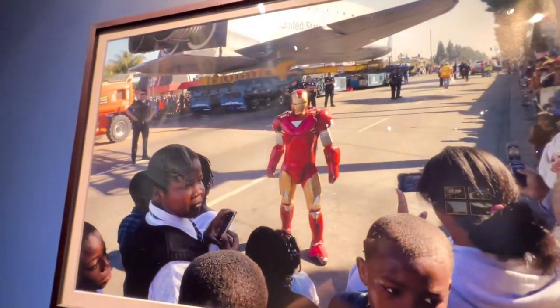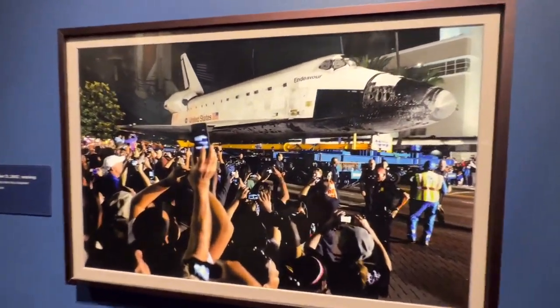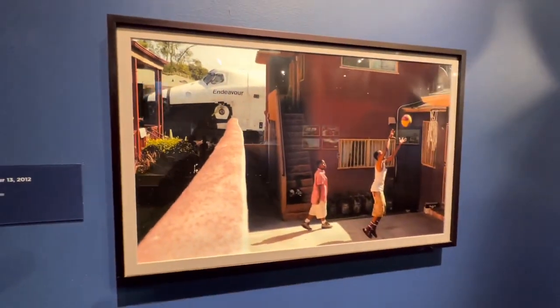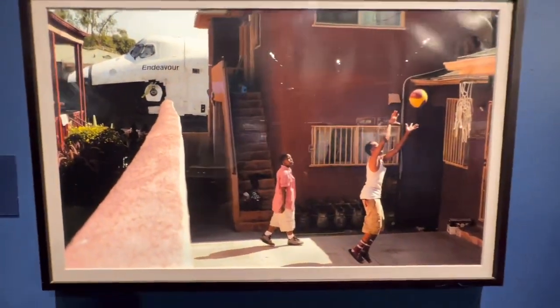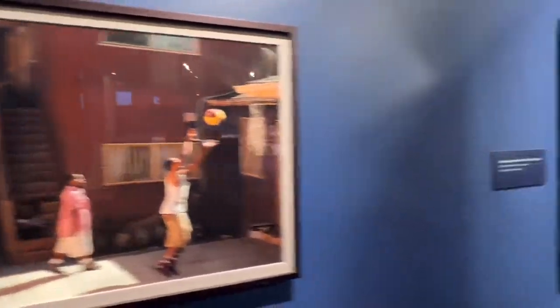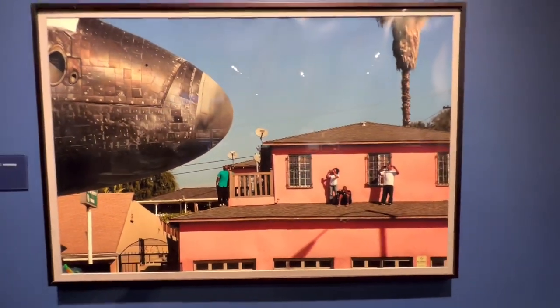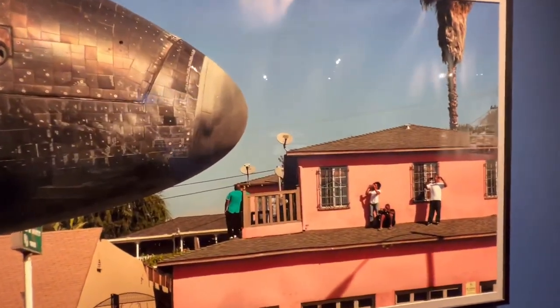Look, even Iron Man came out to welcome the ship. These are so cool. This happened in LA, guys. This all happened in LA. It was a big freaking deal. See, look, right there, somebody's house. The boy's just hooping, and there it is going by. People were filming as it went by on their balconies. It was a super big deal.